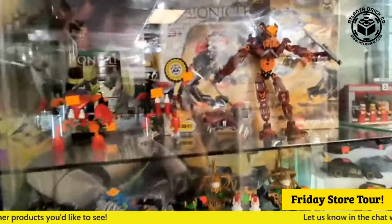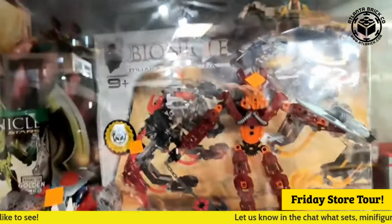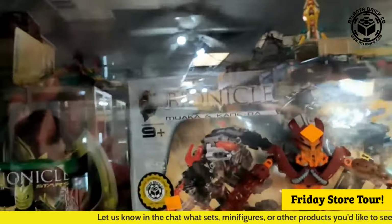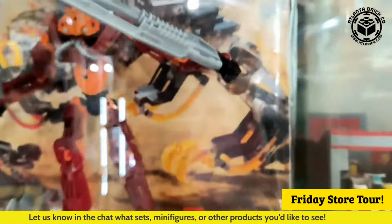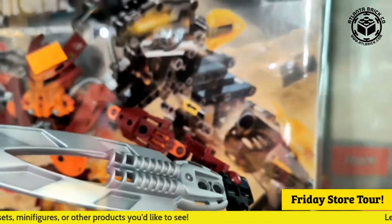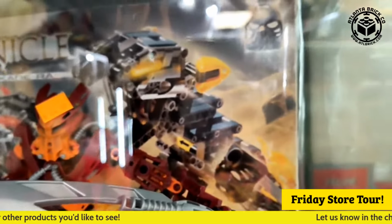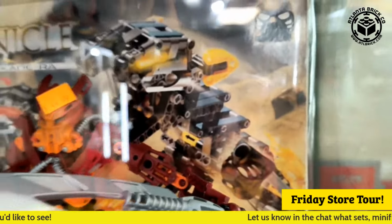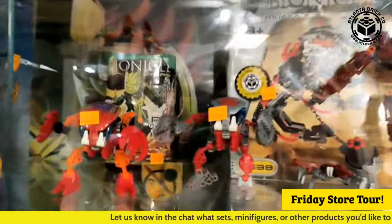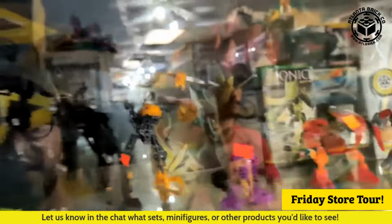But let's take a look at what Bionicle we got in store today. Ooh, Certified Pro, we got the Muaka and Kane Rod. That's a really cool one. You can't quite see it behind this guy who's sitting in front of it, but this is the one with one of the only, this is a cool part of Lego history, the only hand-painted Lego elements. That black mask there has hand-painted brown rust spots on it. So everyone's a little bit different and unique from the others. That's a really cool little fun fact with that set.